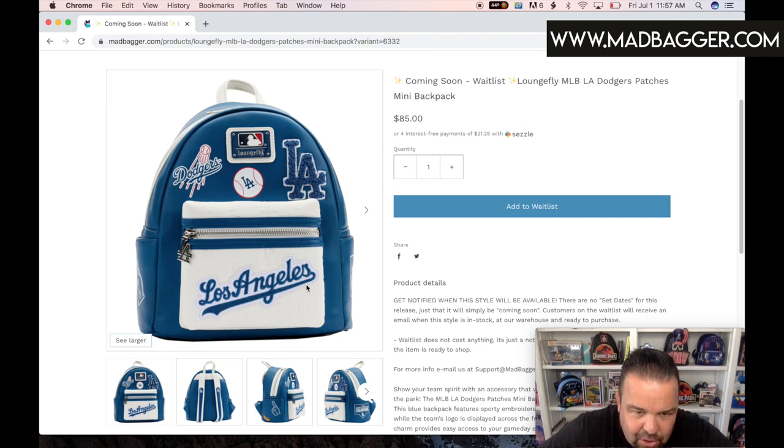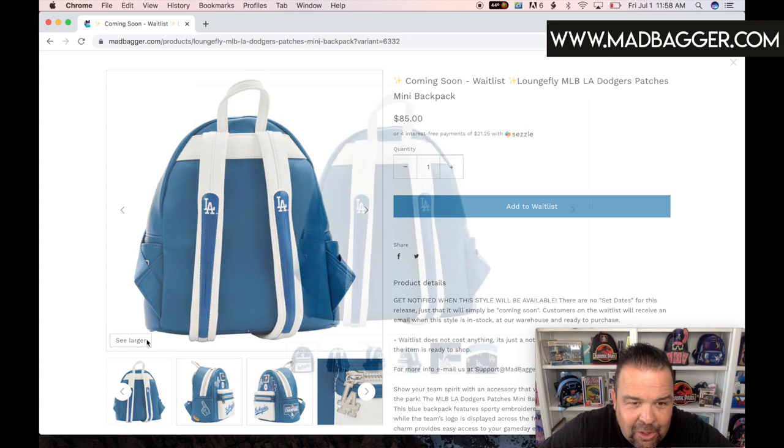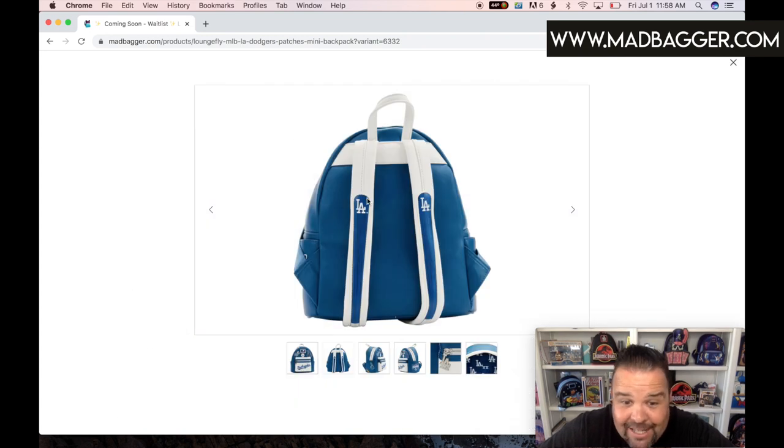And you have the nice Los Angeles patch on the front. You have a chenille style patch, which reminds me of those Letterman jacket style patches, along with some of the iconic objects. So this one, you're going to have the Dodgers logo and the LA logo. The straps, super cool. They did baseball bats on the straps this time.